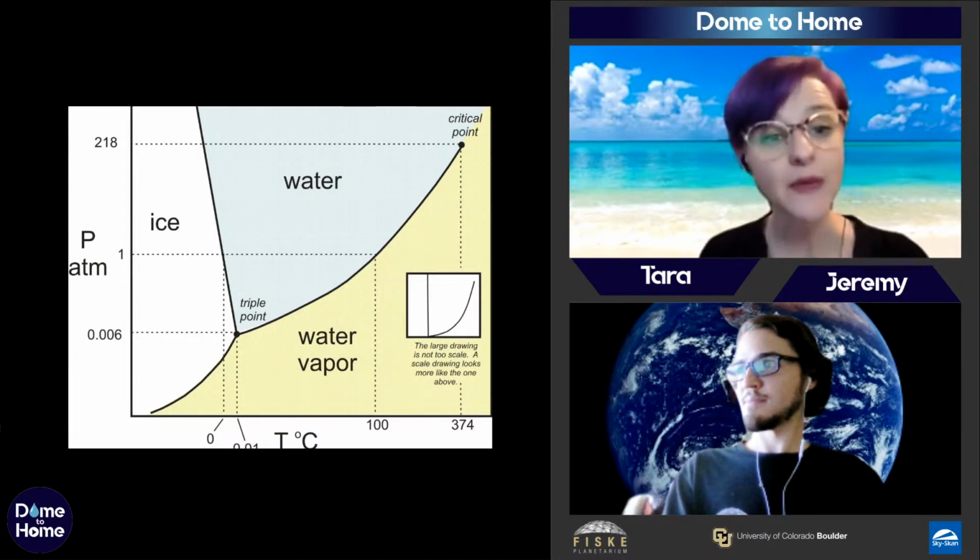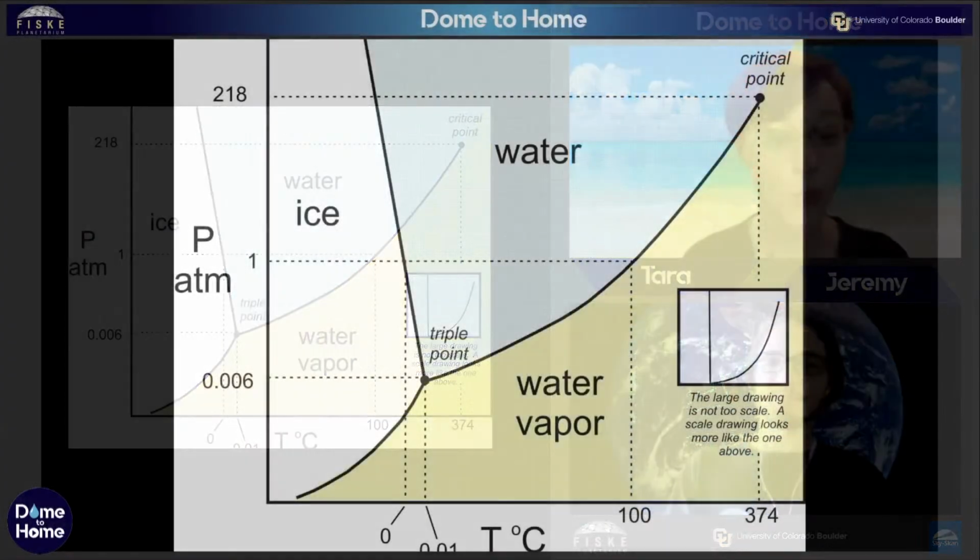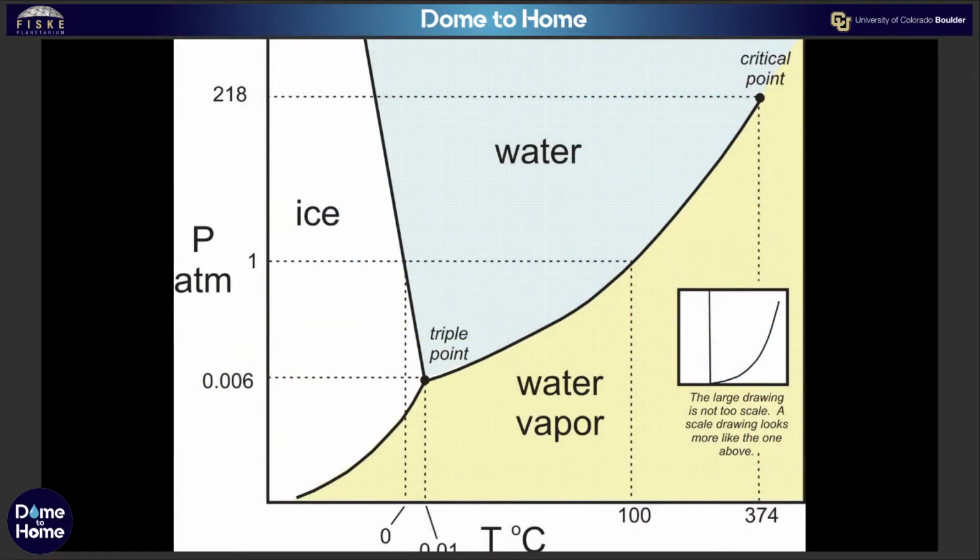So that's another thing that we have to consider when we're thinking about where we're going to find different kinds of water. Not only how hot is it or how cold is it, but what's the pressure like on the surface? It's kind of a weird thing to think about. But that definitely means that there are places where we find things like ice and water vapor and even liquid water that you wouldn't necessarily expect just based on how hot it is there.